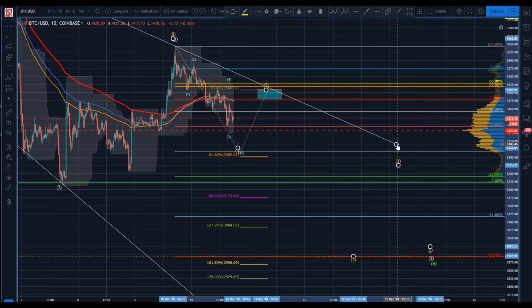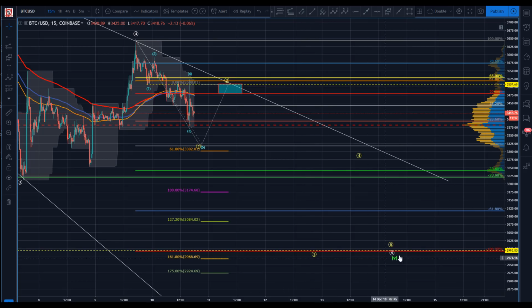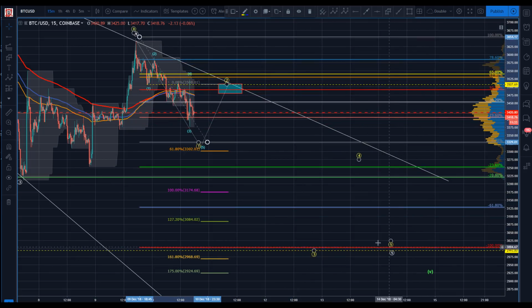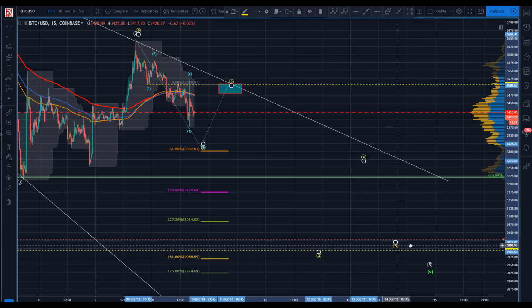4, maybe not that high. Let's bring this down. Again, this is purely hypothetical. 3, 4. I'm just looking for where's the roadmap that can get us to finish down here. So could we go 5, 5?